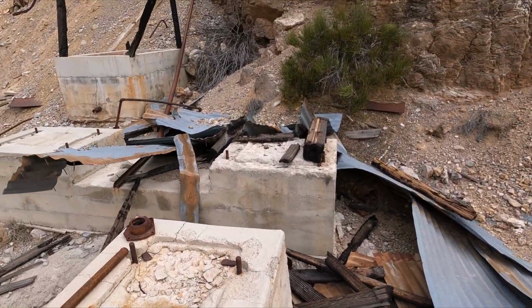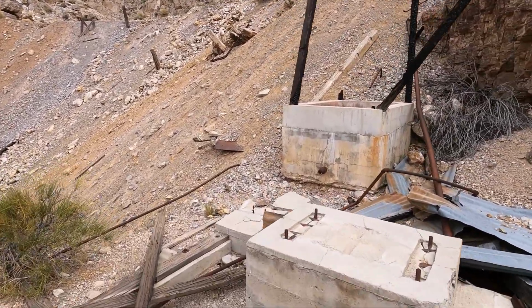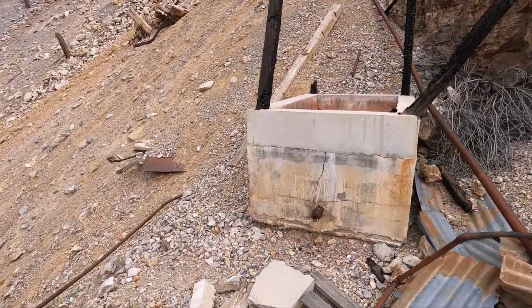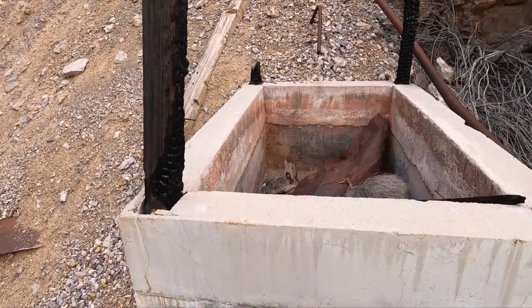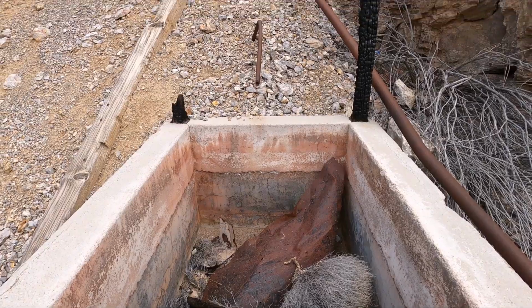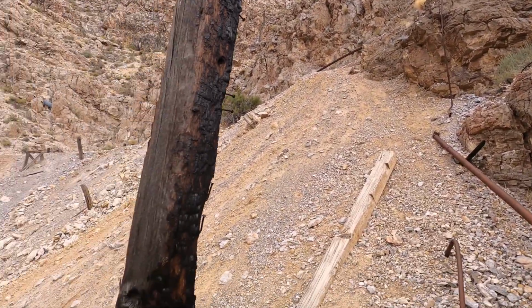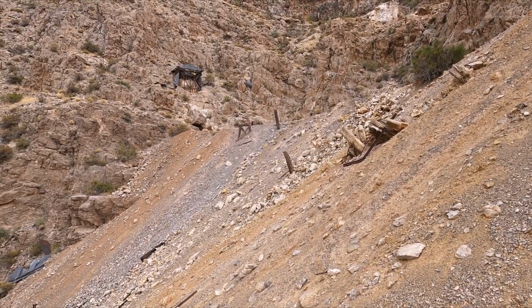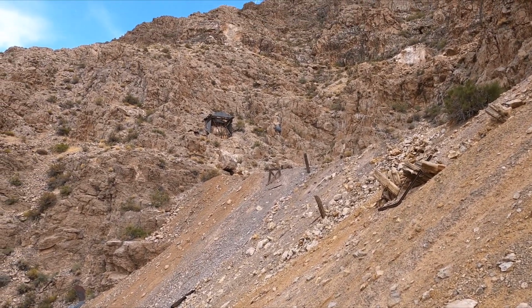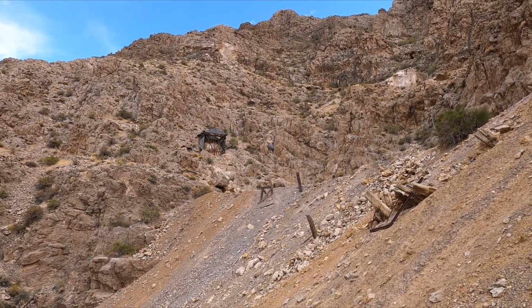And then looks like there's a concrete vat right here. I'm guessing cyanide or some other chemical was stored in here. And then I see some rail going off right there. And I see the main mine. And then right above it, we got that cool metal structure.